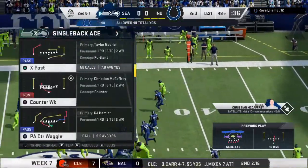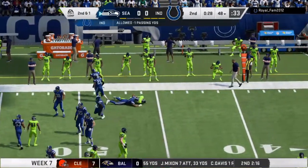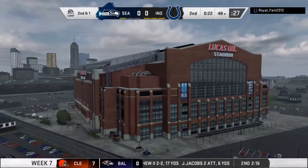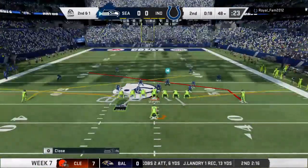A nice run there, 9 yards, and it'll be 2nd down. Brings up 2nd and a yard at their 48-yard line. The last run got 9. That leaves them with 2nd and a yard.